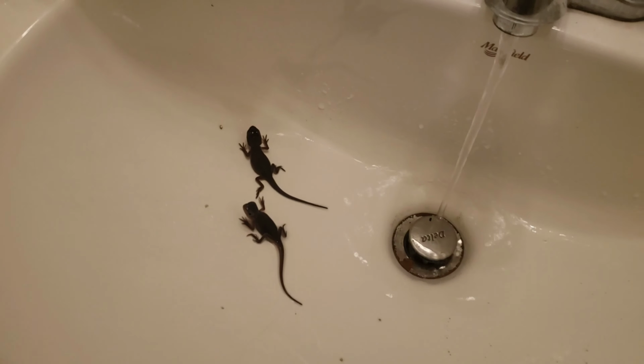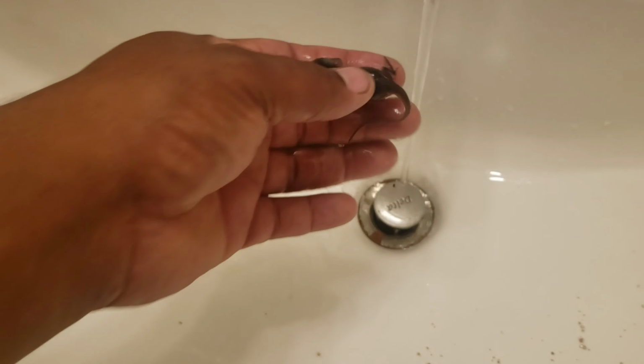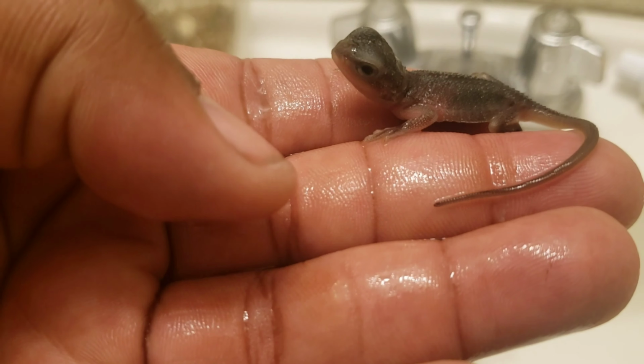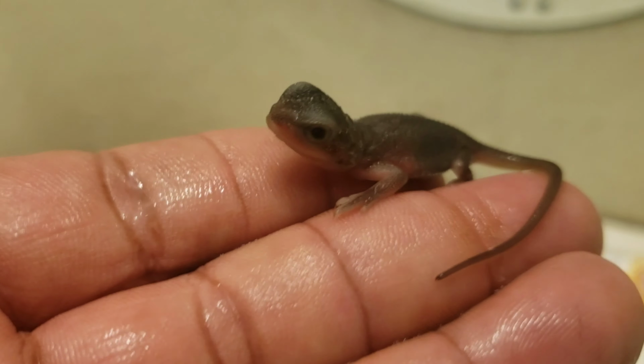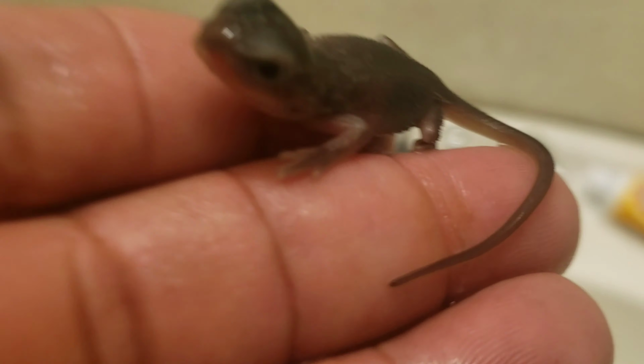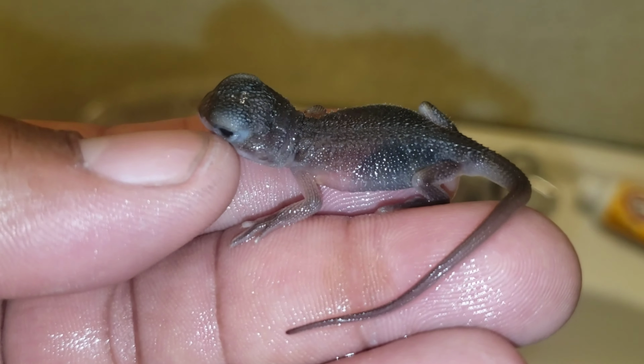And then the last 2 are translucent 0s. That's a nice trans right there too. Turn the flashlight on them.